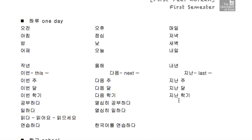Okay, the next part is about 하루. 따라하세요. 하루 means one day. 오전. 오전 literally means before noon. So morning time is 오전 그래요. AM 그렇죠? 그다음에 오후. 오후 means afternoon 그래요.